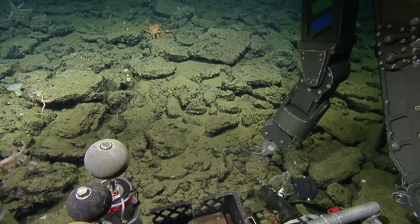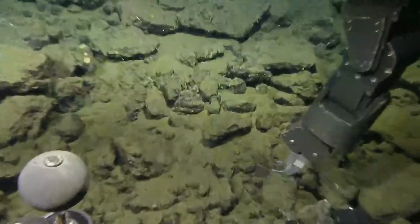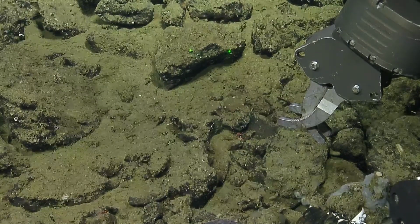What depth are we looking at when we get to the top of that? Jonathan, please push on in. Let's see. Thank you. Should be 560 meters. Okay, so we've got about 100 meters of rise ahead of us.